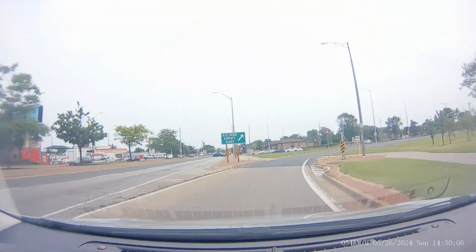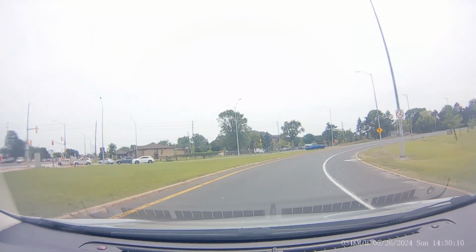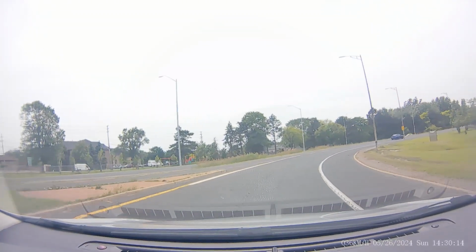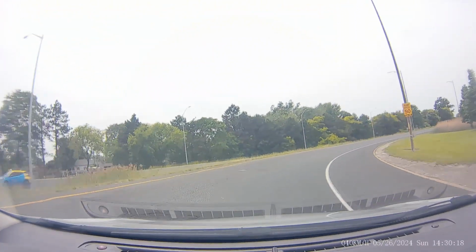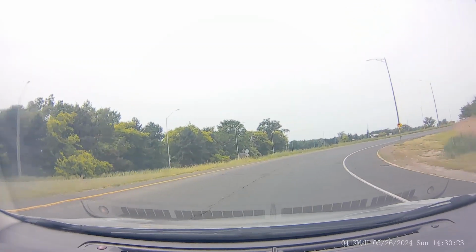Over here we have a yield sign. I always like to check my left, check my right blind spot, and I enter. Now we have a yellow sign saying my lane is going to enter another lane, so I check my blind spot and make sure there are no cars coming. I stay between the yellow and the white, and don't touch the yellow or the white.